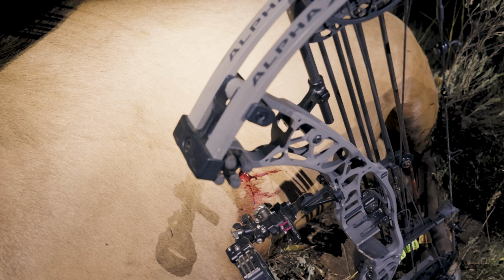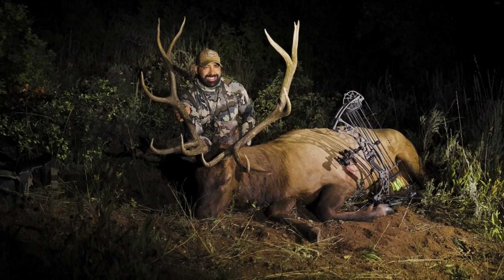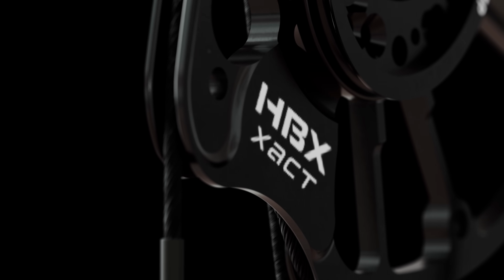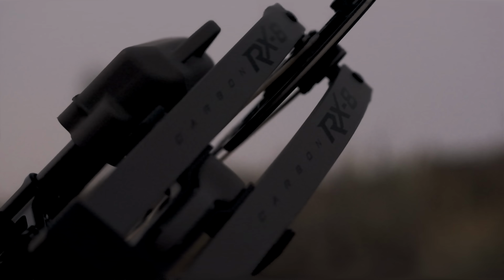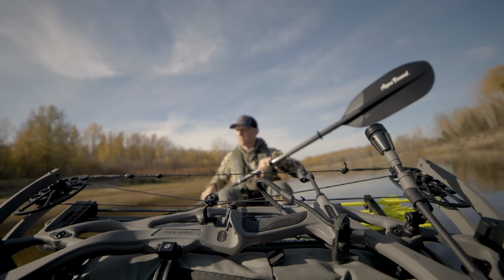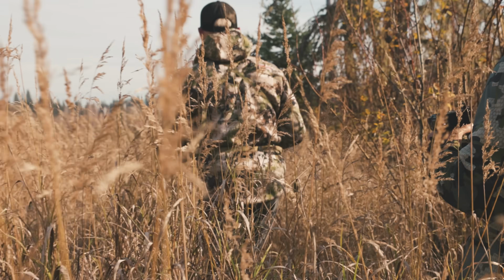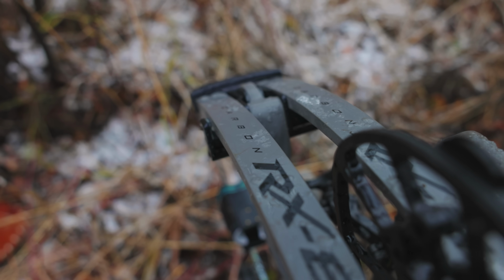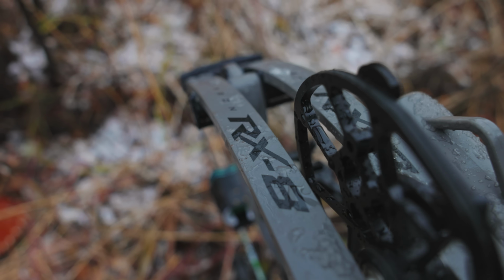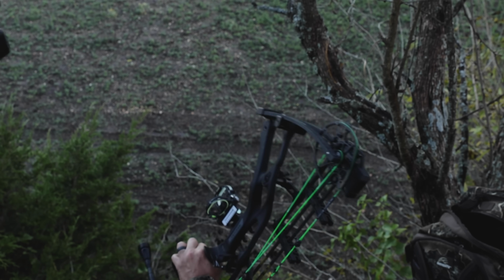It takes all of the components in the system to do that, all the way from the riser to the pockets, limbs, axles, cams. Pairing the RX-8 riser with a new limb and cam system allowed us to further optimize that shooting experience while maintaining performance and weight gains. RX-8 is the most stable carbon bow we've ever built. The RX-8 and Alpha X showcase significant advancements in bow performance.